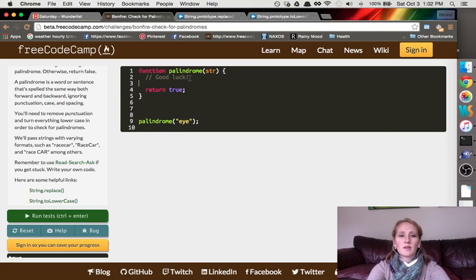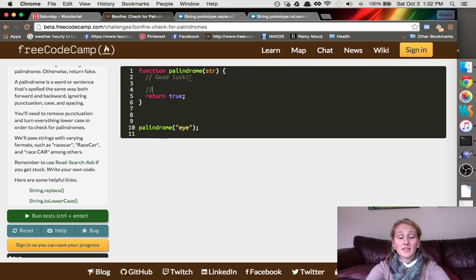Okay, something that I constantly have to remind myself when I'm trying to solve an algorithm, or really anything in my code, I want to go ahead and put my most basic steps, just outline what I'm going to try to do. So the first thing I want to do is get the original string to be free of punctuation, case, and spacing. That's what I want to do. Get original string free of punctuation, case, and spacing.